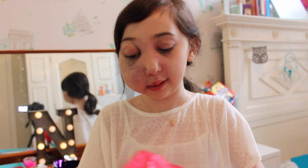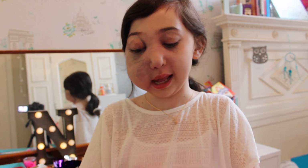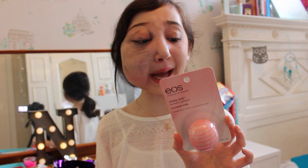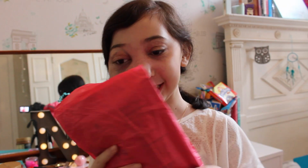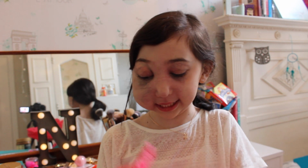Okay. I think this is an EOS lip balm. You got me the coconut milk EOS lip balm and I love coconut and EOS lip balm, so this is amazing. Thank you so much. Okay, so this thing is quite flat. I'm not sure what it is.